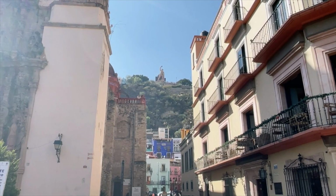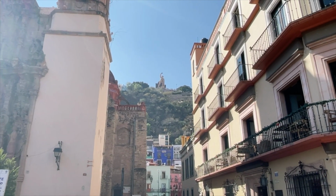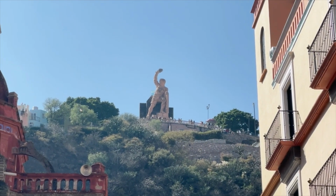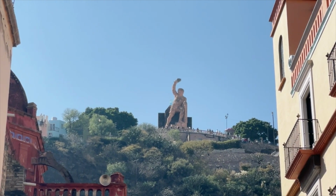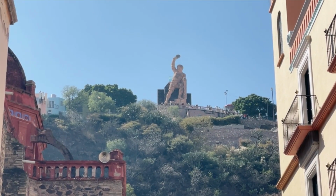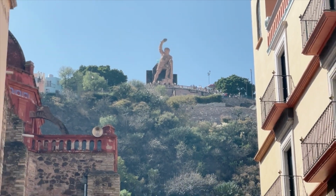Remember that story I told you about El Pipila, the man who strapped a tablet onto his back for the first battle of the Mexican Revolution that took place here in Guanajuato? Well, they've erected a statue to him, and you can't really tell from here, but that is a colossal statue. You can see the details from where I'm standing with the naked eye, and that is up on San Miguel Hill. Like I said, it's a fascinating story. Just look up El Pipila if you want to learn more about what happened here. All right, let's zoom back out, head over to the theater.